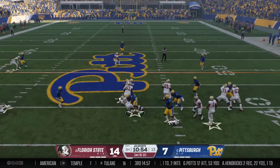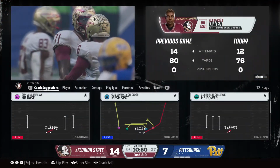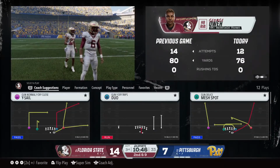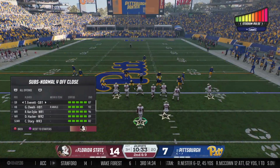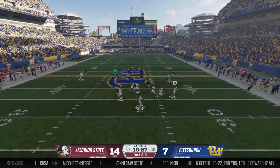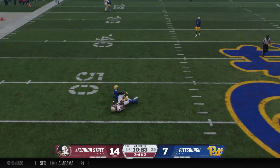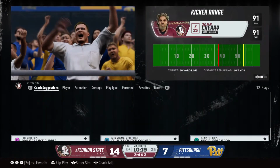Ball handed off. Going to try to run inside, but nowhere to go. Well, there's something we haven't seen much in this game at all. That ball carrier being tackled near the line of scrimmage. Maybe if this defense can make more plays like that in the second half, their team will be able to chip away at this lead. Looking to pass here on second down. They bring him down after a short gain there. And there's the tight end who shows off his hands.